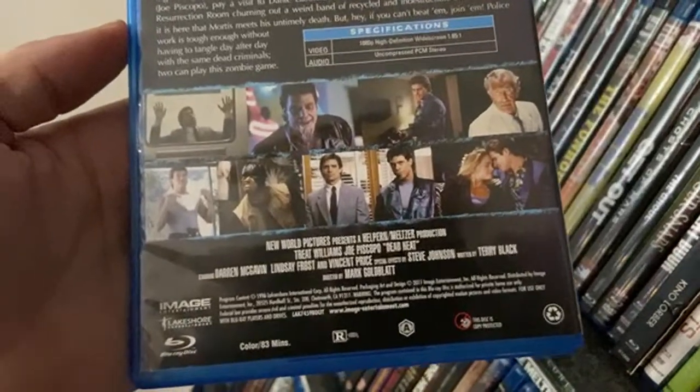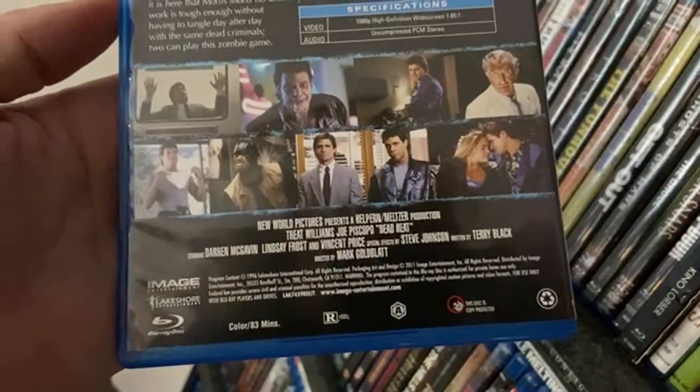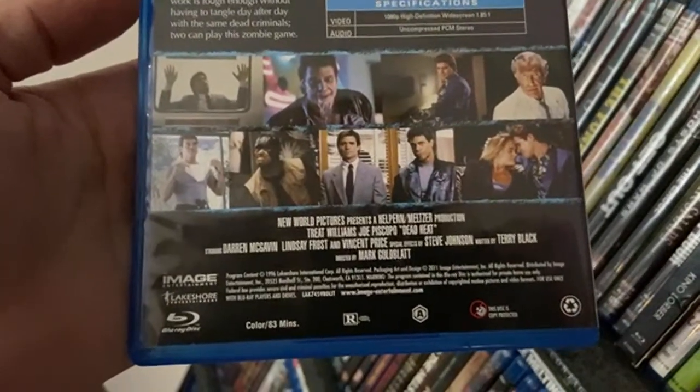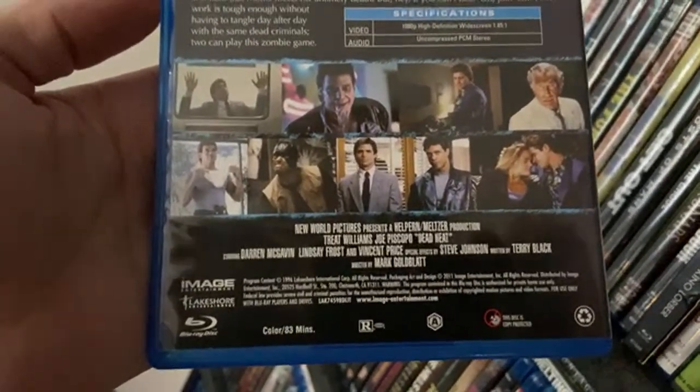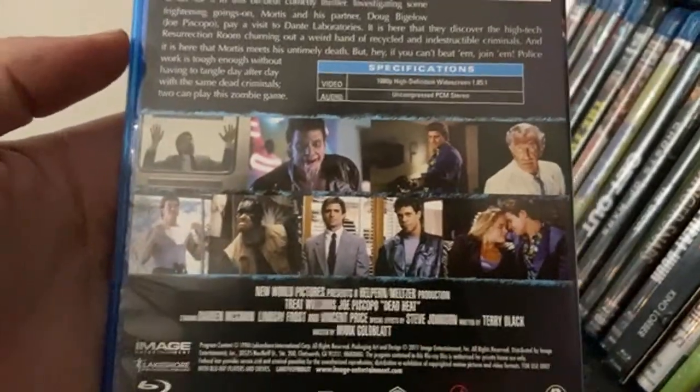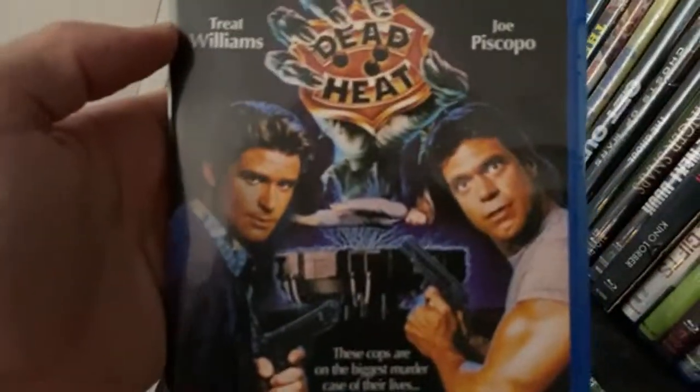Mark Goldblatt directs this film. I want to say Mark Goldblatt was mostly an editor. I remember seeing his name all the time in the 90s. And Darren McGavin stars in this one. Vincent Price actually has a bit role in this. But Treat Williams and Joe Piscopo are the reason to see this film.